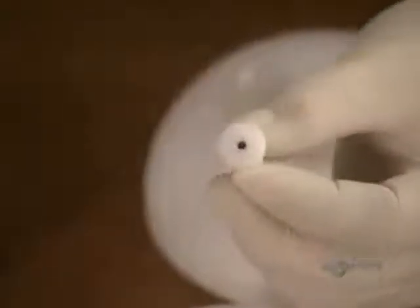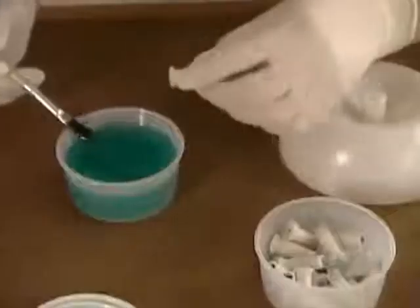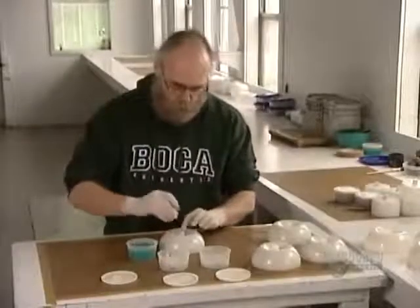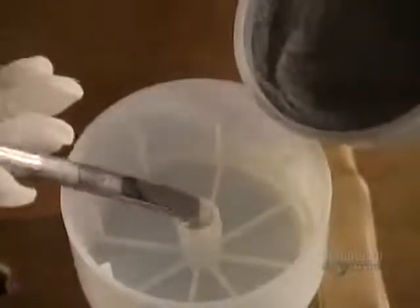The pyrotechnician first glues the main fuse into the bottom of the shell. The glue is naturally colorless. It's dyed blue so he can tell exactly where he's applying it. He puts the bottom aside to work on the second compartment of this two-compartment firework. He starts by spooning a powdered explosive into the center.